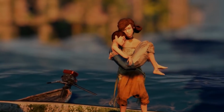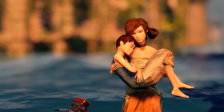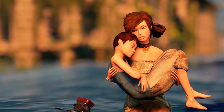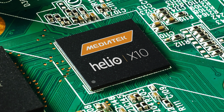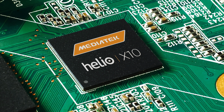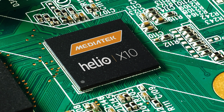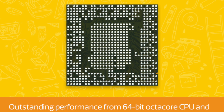Now, this company has gone from strength to strength and has really made a name for itself. It started off making ultra-budget chips for Chinese brand names that no one had really heard of. And now, with the Helio X30, it is going to try and become the most powerful chip manufacturer in the world. So this revolution began with the Helio X10, which is the first foray into the high-end market.